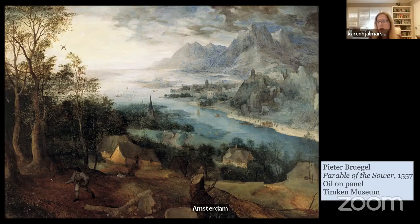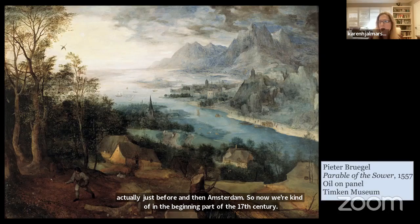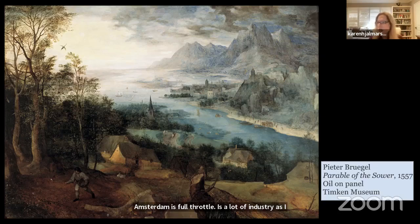So now we're kind of in the beginning part of the 17th century. Amsterdam is full throttle. There is a lot of industry, as I described, and also a lot of education is being promoted in Holland. The University of Leiden, where Rembrandt studied, was a source of learning, and it catapulted people into more secure financial positions. It's like today we say, well, if you have a college education, you have a more secure future. That was happening in Holland too. We're also going to look at the fact that the first postal service occurs in Amsterdam and the first commodities market. And we're going to talk about the tulip trade, and that will happen a little bit later.